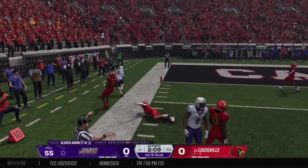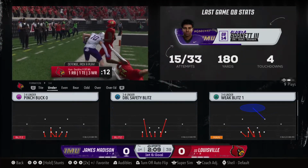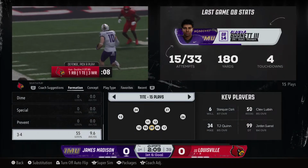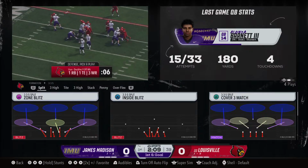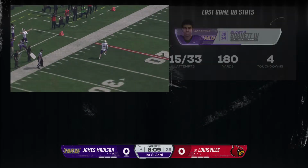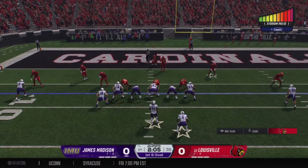Oh, a lot of space. He's run out of bounds after the big gain, and they are in business, 1st and goal. Nice completion here to this wide receiver, and you're going to see this receiver line up in different spots all over the field all game long. The defense has got to keep their eye on where this guy is because they know he's a big part of this offense's success.